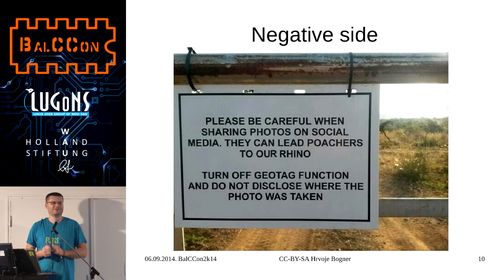You take a photo, it's geotagged, you upload it on the net, somebody who is interested in black rhino and elephants and something like that, they know where the photos were taken, where the migration paths of the animals are, which are in danger, and they come and shoot them. So that's one of the negative sides, but I have this picture, so I use it.